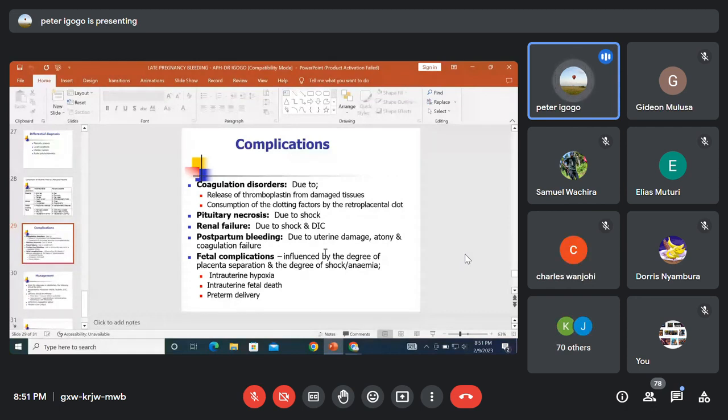Fetal complications are influenced by the degree of placental separation and degree of shock or anemia. You can have intrauterine fetal hypoxia, intrauterine fetal death, IUFD, or preterm delivery.